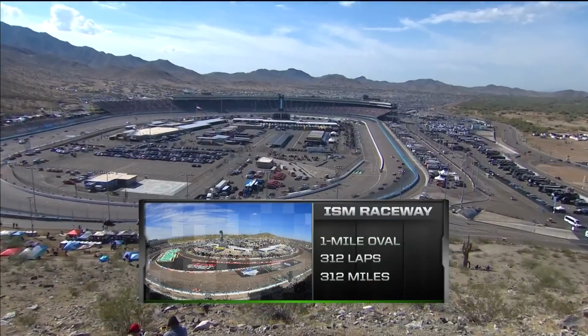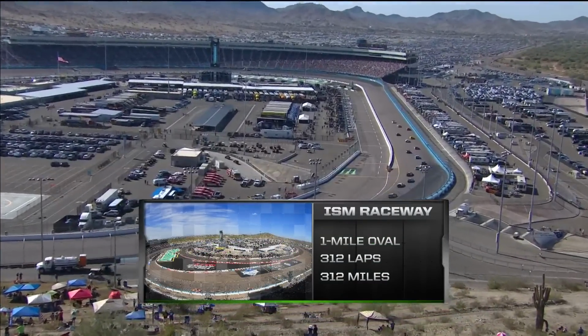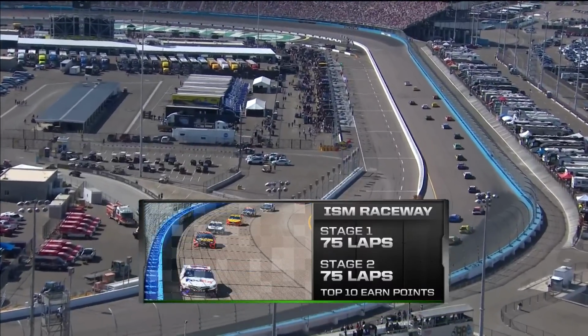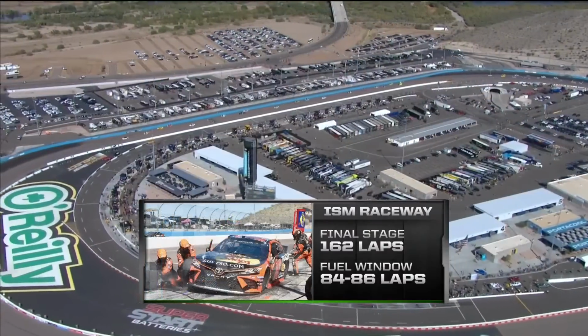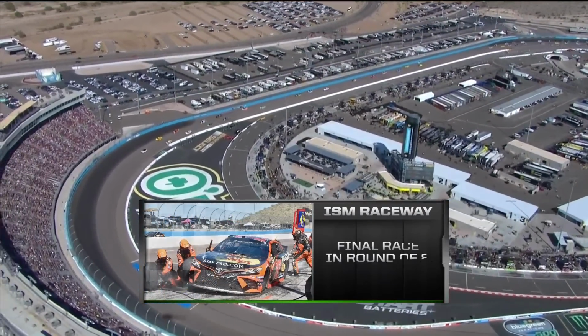It's a 1 mile oval, 312 laps, 312 miles. We will have stages, very important stages, with points being awarded, 75 laps for both stage 1 and stage 2. And that leaves that final run to the checkered flag, 162 laps. You can run 84 to 86 laps on fuel, and we'll say it all day.